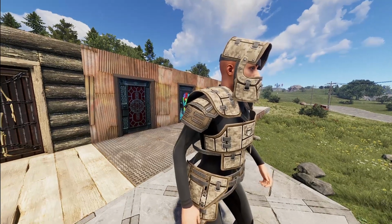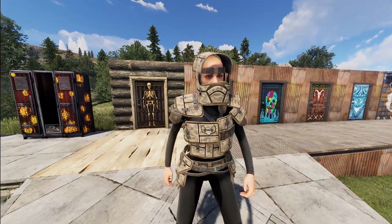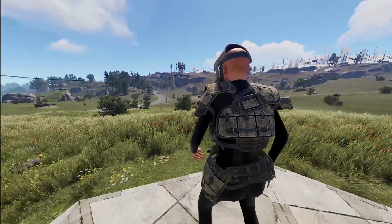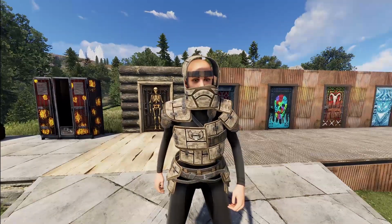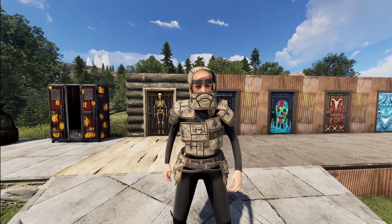It has kind of a bit of a leather undertone with the sheets of it, so yeah, it definitely looks really nice. I think this remake of it is a little more tactical looking. I like the panels and the leather and so forth. And yeah, definitely very nice. And they still kept that same kind of design to the helmet, which matches the High Qual set.